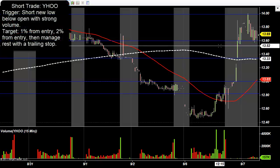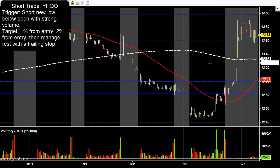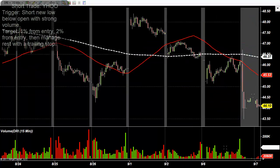Look for a new low and some selling off the open. Take it short. First profit target is going to be about 13 cents from your entry. Second profit target is going to be about 26 cents from your entry. And then I would trail a stop down into this area here about 13. Watch it at 13. Could have a bounce at that point.